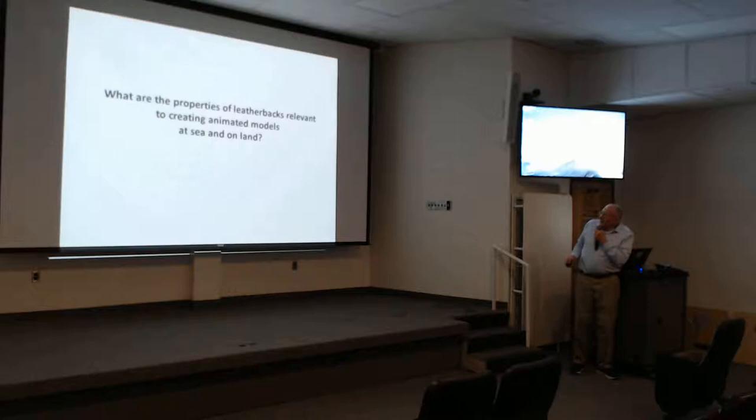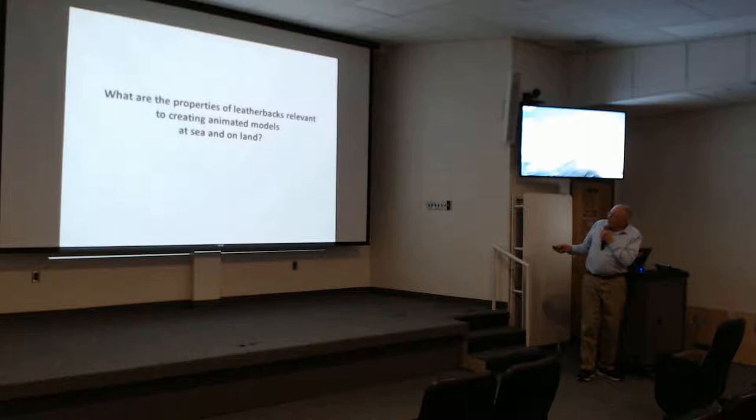So now we want to get at the heat transfer and mass transfer requirements of these turtles. So we're going to ask, what are the properties of leatherbacks relevant to creating animated models at sea and on land?